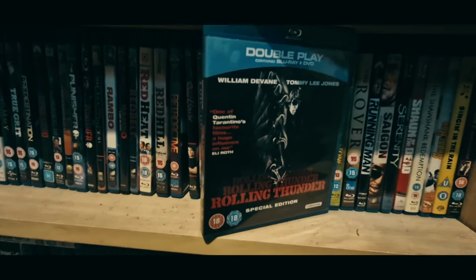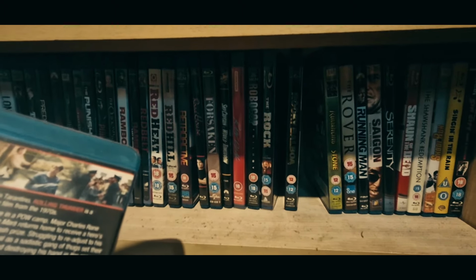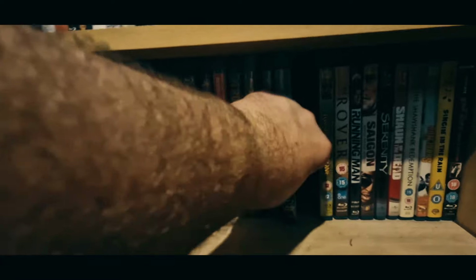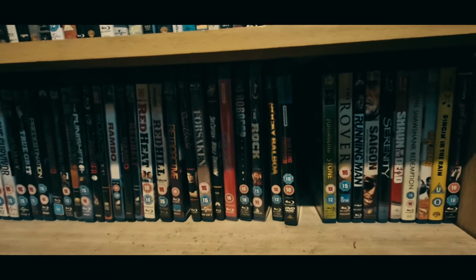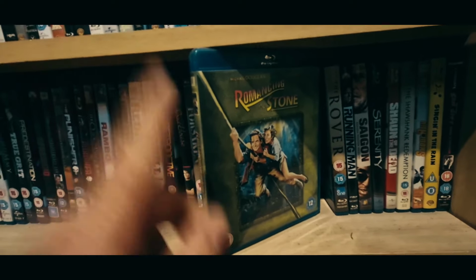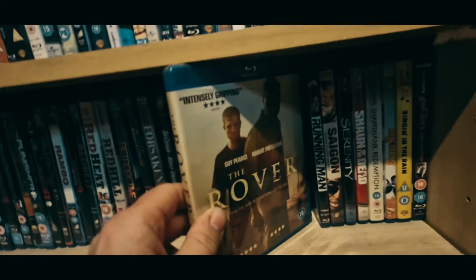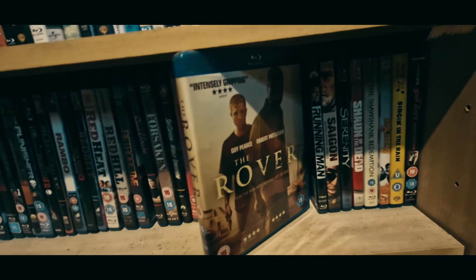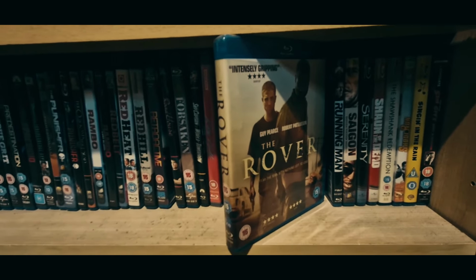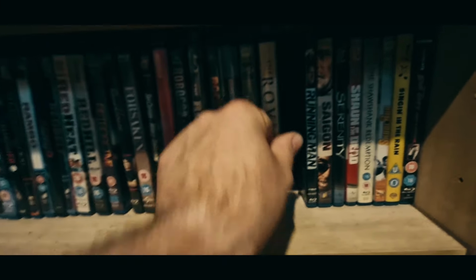Quentin Tarantino named his production company after this, and it's written by Paul Schrader and directed by John Flynn. Anything directed by John Flynn is always worth your time. Same with Paul Schrader, apart from The Canyons, which is shit. Romancing the Stone. Did not know that this was massively out of print, so that's staying. The Rover, great film, The Rover. It's post-apocalyptic-ish. I say it's more like breakdown of civilization, but it's very good. Robert Pattinson's really good. Guy Pearce is incredible in it.